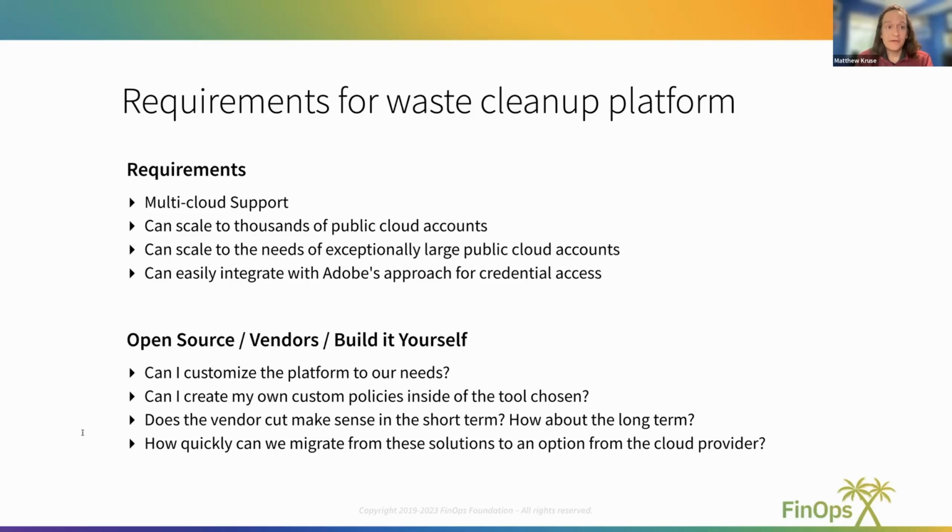Does the vendor cut make sense in the short term? And does it make sense in the long term? So maybe today it makes a lot of sense, but 10 years from now, maybe it doesn't. Especially in the context of the cloud providers consistently releasing new features that may make some contract you signed with the vendor obsolete, because the cloud provider has solved the problem in the space that you were going after.